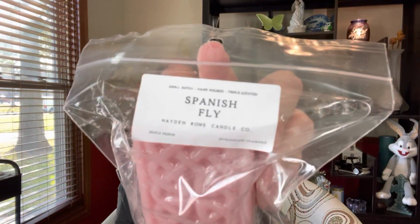But what I did purchase was a knot bar in the scent Spanish Fly, because that just intrigued me. The name by itself intrigued me.